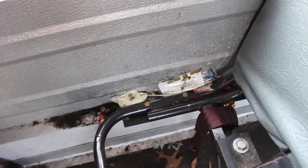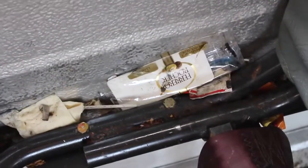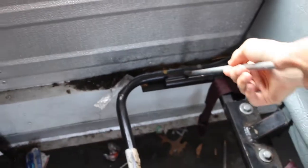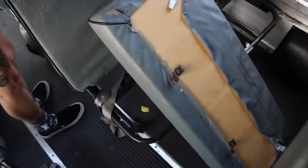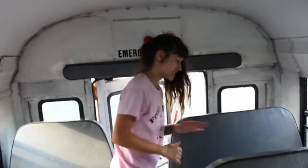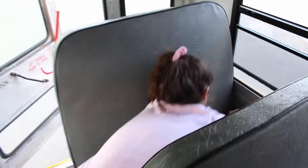I'm just knocking everything onto the floor, and we can sweep it out after. A quarter! So far, at least getting the cushions out has been really easy. They're, for the most part, just coming right out. Not all of them. Like, the ones in the back are stuck. Oh, there we go.